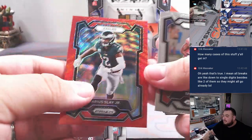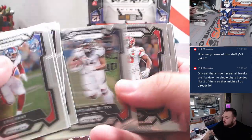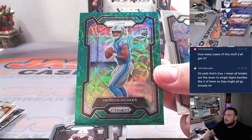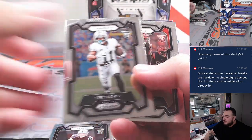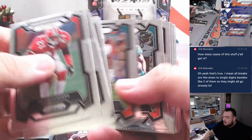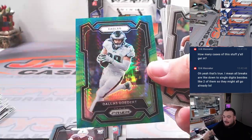We got a little Slay to 149. Brett Favre, nice hand on Hooker for Detroit. Michael at 75. Quez Watkins, Dallas Goedert.